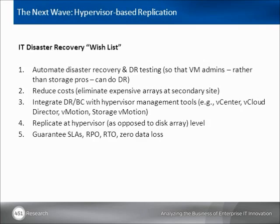And finally, just as in the physical world, you need to be able to guarantee SLAs, near zero data loss, minimum RPO and RTO, which these days ideally should be measured in minutes or seconds, according to what these IT professionals have been telling us. So with that, I'd like to turn it back to Jennifer.